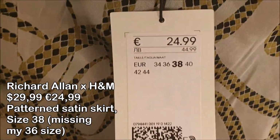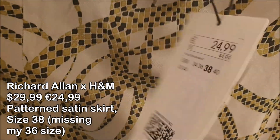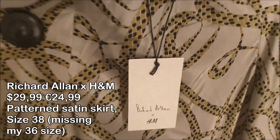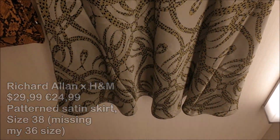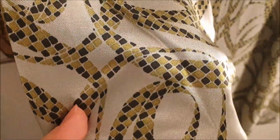The skirt number 5 is this midi satin skirt with this green and black Richard Allan printed pattern. The skirt is softly draped, has a high waist and a concealed elastic waistband.